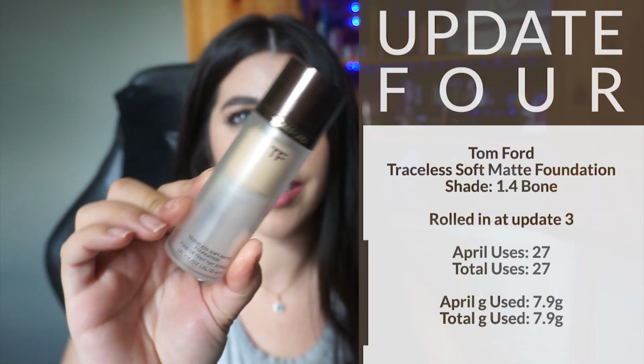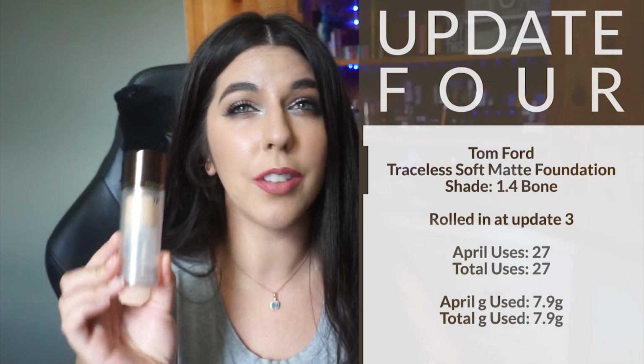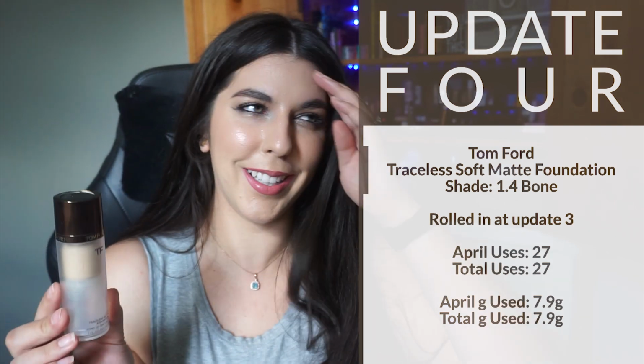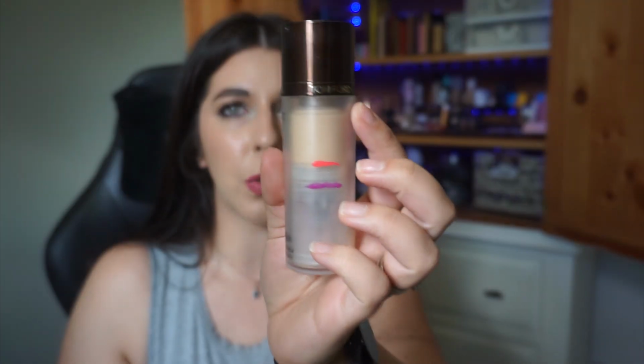So it's fine. Then I've been working on this foundation, and this is the Tom Ford Traceless Soft Matte Foundation, and I was very frustrated with this about 2 days ago. I would pull it up to pump it, and nothing would come out, so it was so annoying. I ended up breaking the packaging apart again and trying to get it to work. It's working today. This is what I'm wearing today, but we did make some good usage on it.